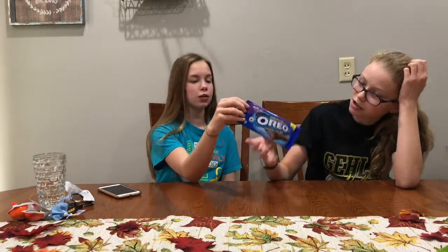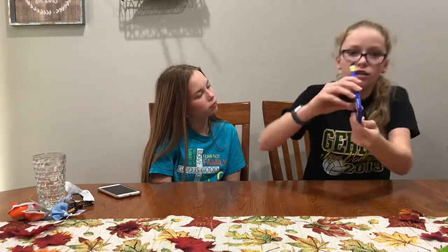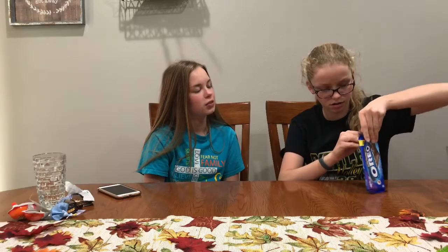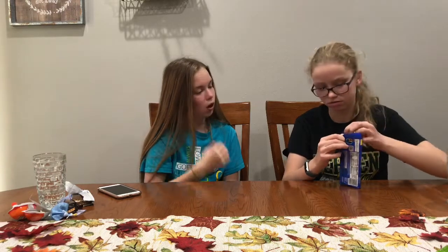Last thing! Okay, I've had like the regular one of these, but this one's double chocolate. So it's double chocolate Oreo chocolate candy bar. And as you can see, it looks like that. I've never had this. Does it taste like an Oreo? The one you had? I think so. I don't even remember, honestly.